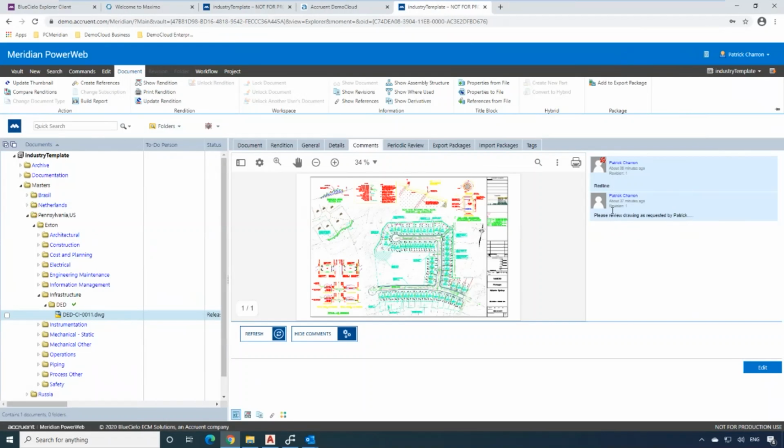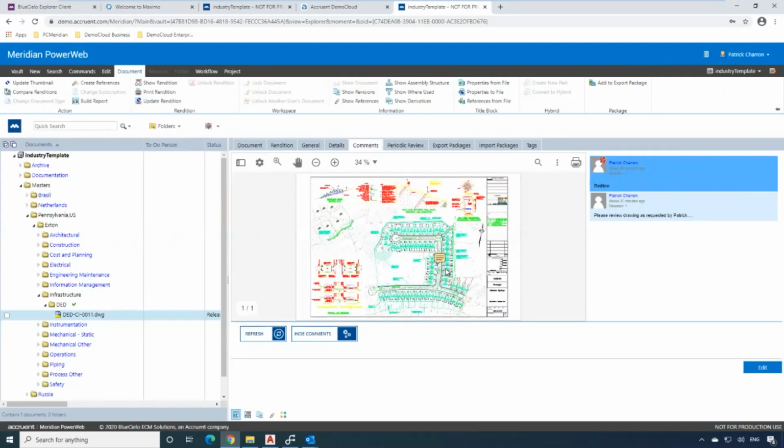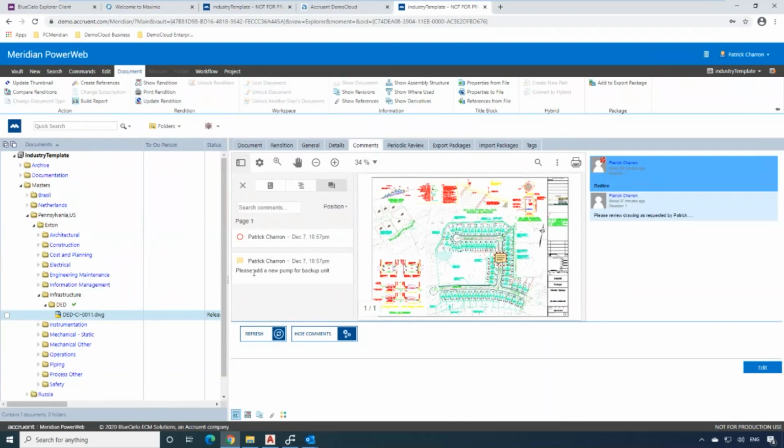So I can see that Patrick, 37 minutes ago, requested to review the drawing. I'm able to click on this one here, and I'm able to actually see the notification. And if I open up that tab here, I can actually see, please add the new pump for that backup unit. So it's very clear what modification I need to do.